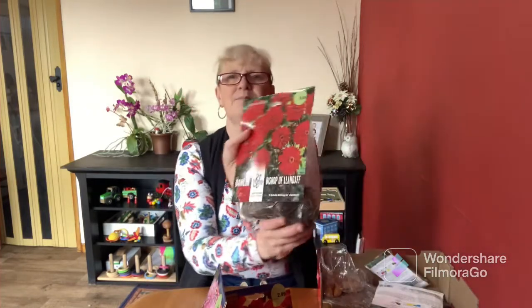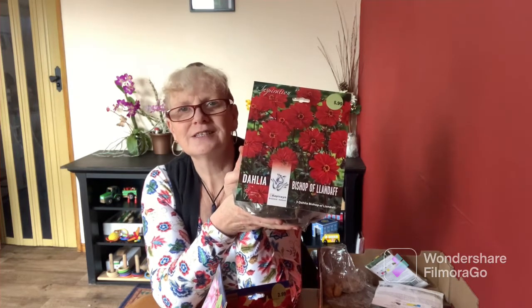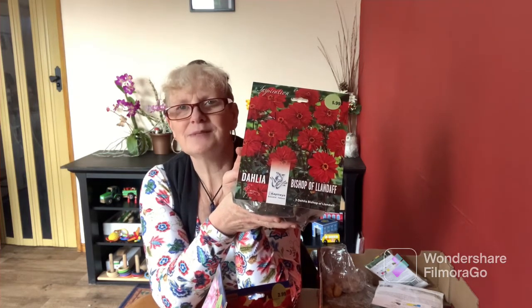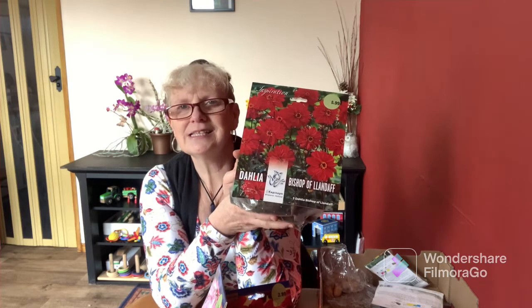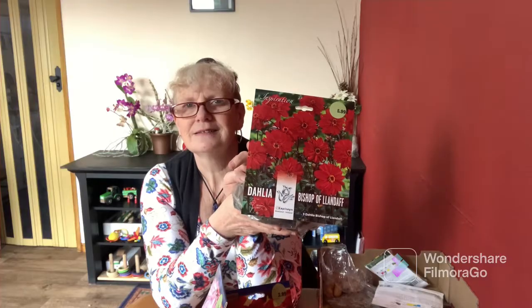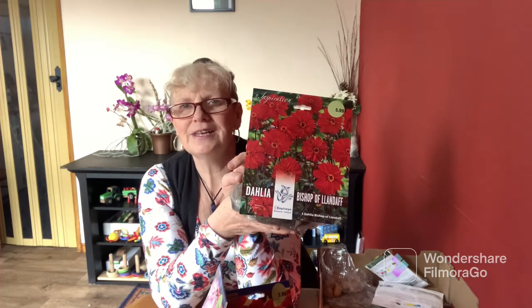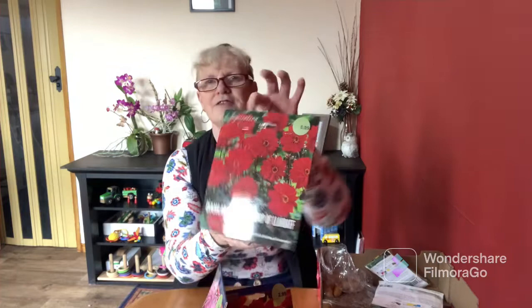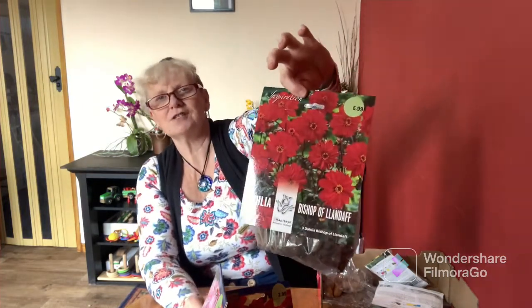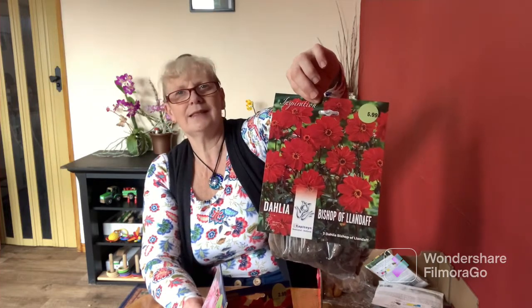And last in my box for dahlias, Bishop of Llandaff. Now this is one I remember from my childhood. My mother has grown it many times in the past. And I like its deep red leaves as much as its beautiful red flowers. It's also a single flowered dahlia. Single petaled. So good for the insects to come and grab some pollen and nectar. There are three. I treated myself to lots of Llandaff. So there are actually three tuber sets in this pack.